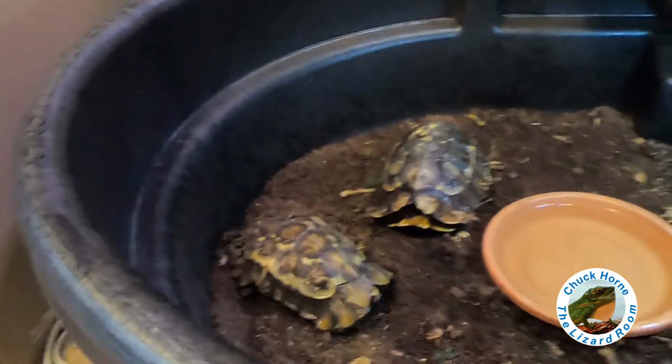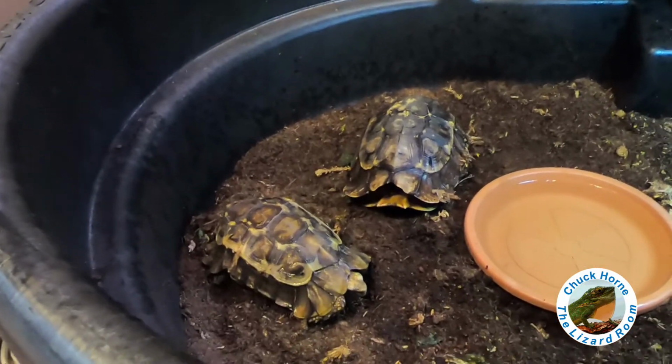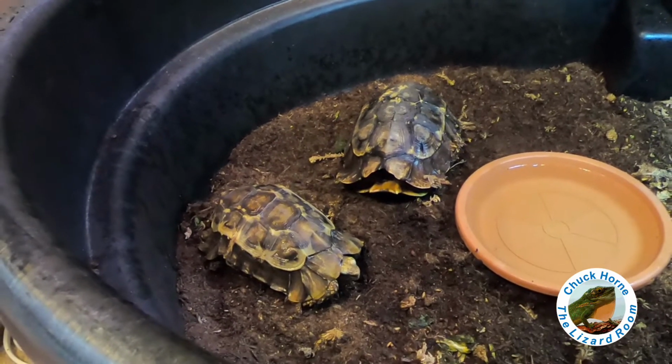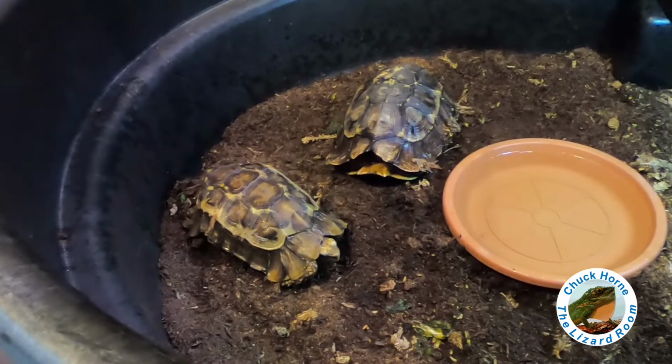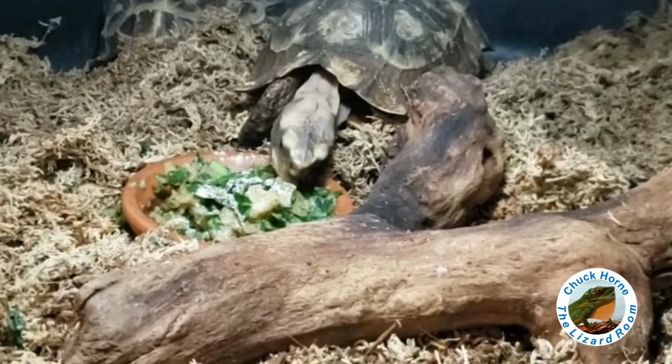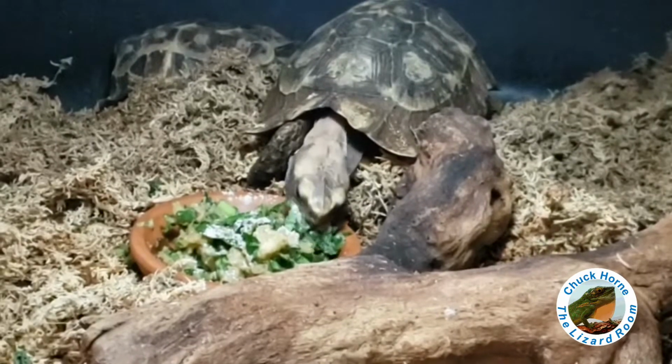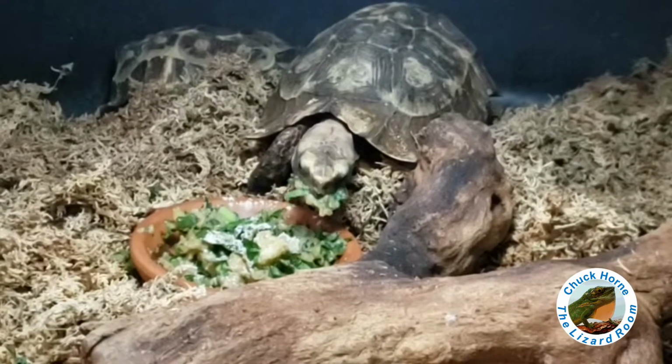So again, they're very shy. It's taken 2 weeks for them to even want to come out with me being in the room. And just about 4 days ago I saw the female eat for the first time. Now she eats like a pig. So I'm really happy about that.